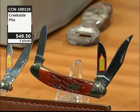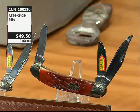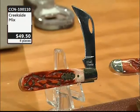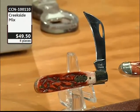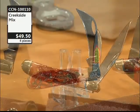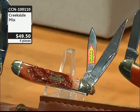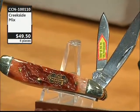Beautiful, genuine bone handles. I don't know if I'm gonna call that red bone or autumn bone, whatever it is, it's beautiful. Beautiful deep jigging on it. Rockwell tested blades. That is the Steel Warrior Mini Hawkbill. Check that out. Then we've got the Buck Creek fixed blade with the rosewood handles with leather sheath.